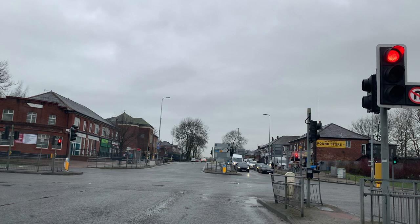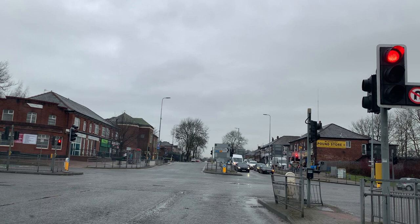When we're going straight, if you think two lane going straight, you always keep your car in the left hand lane. As soon as we turn right, that will split into four lanes. We're gonna keep our car in the middle lane as we're going towards Middleton, A664.